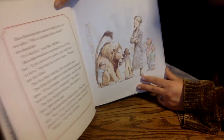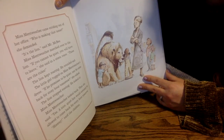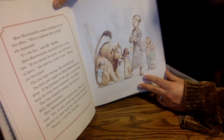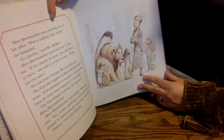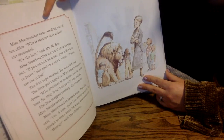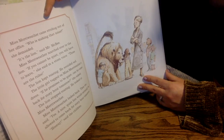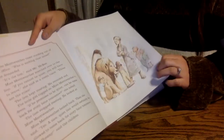The lion kept roaring. He sounded sad. The little girl tugged on Miss Merriweather's dress. "If he promises to be quiet, can he come back for story hour tomorrow?" she asked. The lion stopped roaring. He looked at Miss Merriweather. Miss Merriweather looked back. Then she said, "Yes, a nice quiet lion certainly would be allowed to come back for story hour tomorrow." "Hooray!" said the children.